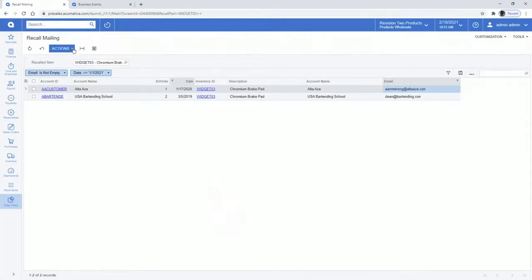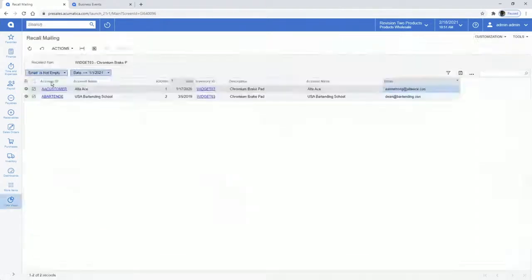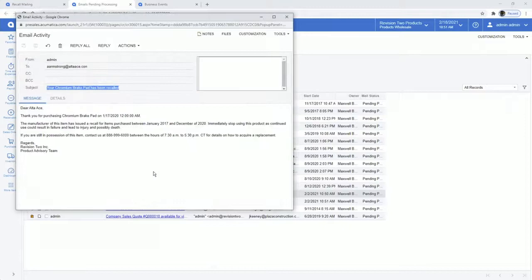Now, using the new action that I created using a no-code, low-code capability, I can go ahead and send this recall notice to all my customers in a click of a button. This automatically queues up emails that can be sent to my customers. When my mailing's complete, I can go look at the messages that were delivered. So here's an example of one of the messages that went out.